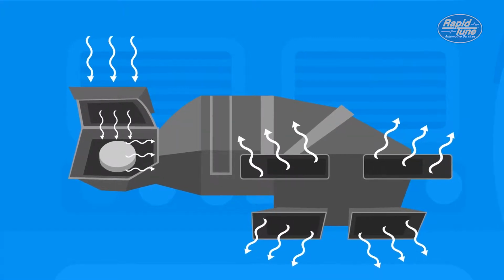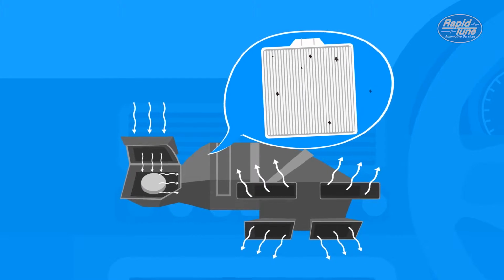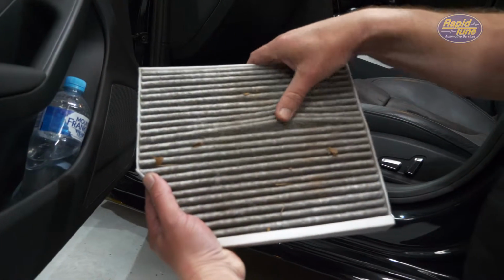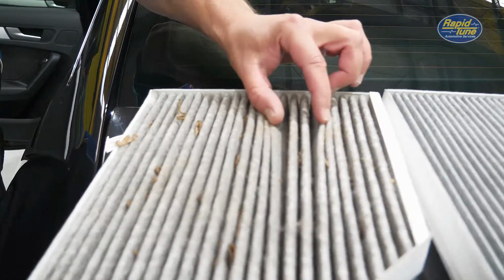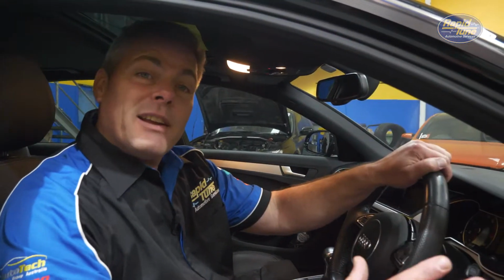This filter traps and holds all the contaminants and debris before they get inside the passenger compartment. Everything from dust, dirt, pollen, road soot, exhaust fumes, leaves, twigs and major allergens are trapped here before entering the cabin.